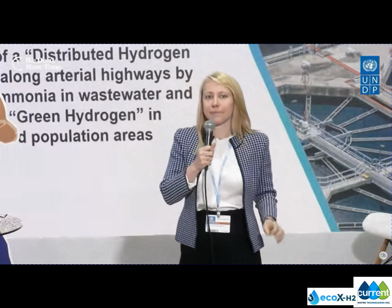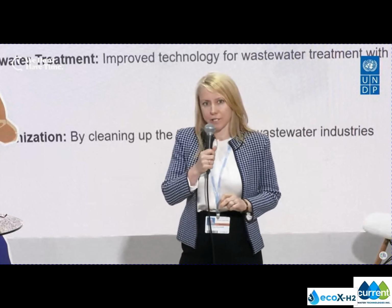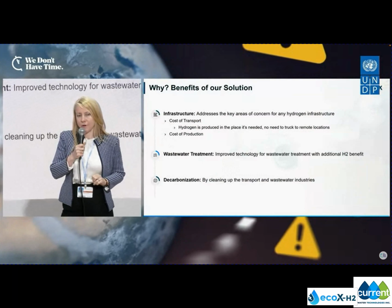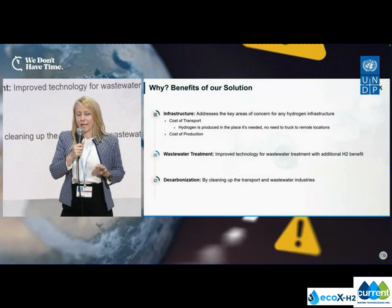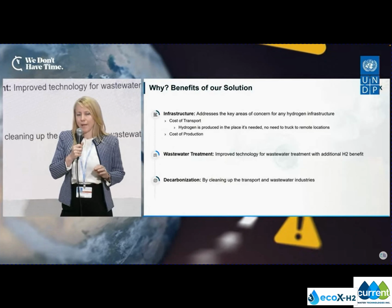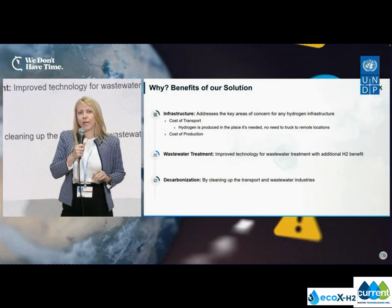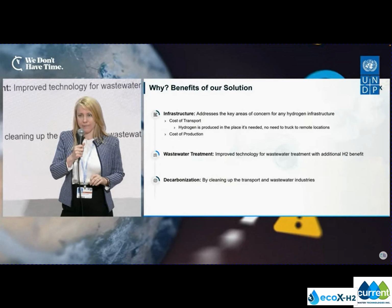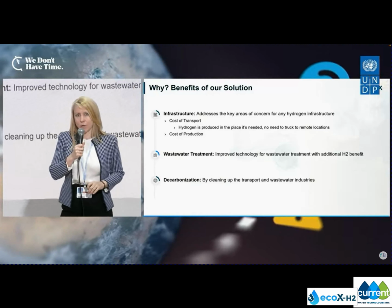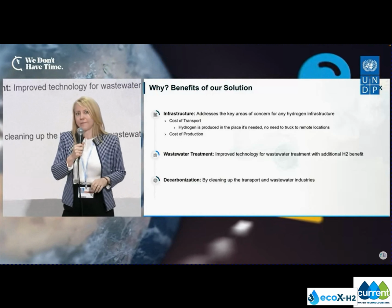Next slide, please. So what are the key benefits of our solution? Well, 2 key ones are cost of production, which I'll talk more to in several slides' time. And the other one is cost of transport. So if you think about a conventional hydrogen situation, you would normally have a large-scale, centrally located electrolyser to produce the hydrogen. If you're looking to decarbonise the transportation industry, you would then need to truck that hydrogen to many, many long locations, quite often remote locations, and you would have the associated transportation costs and the environmental impacts.